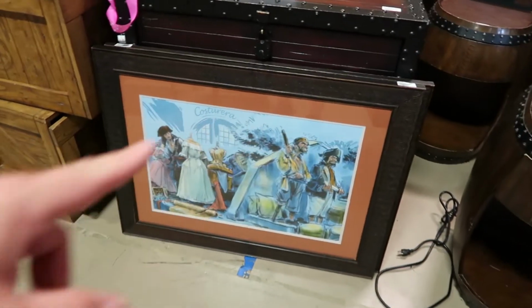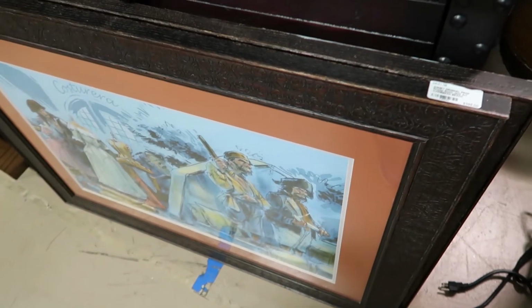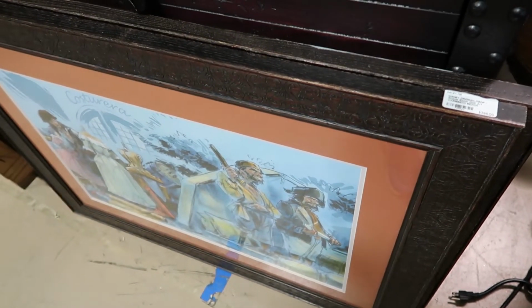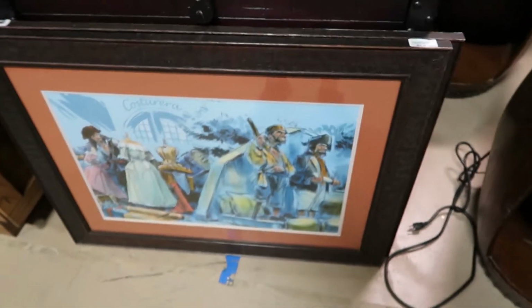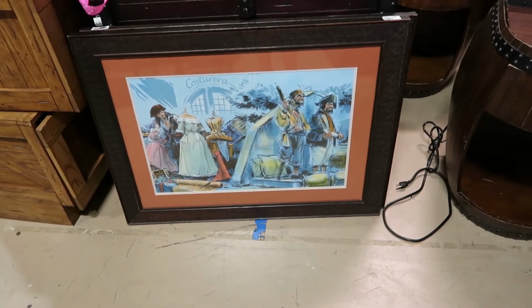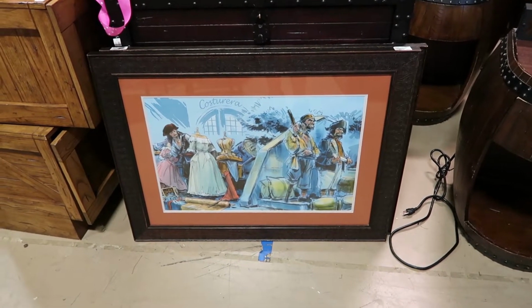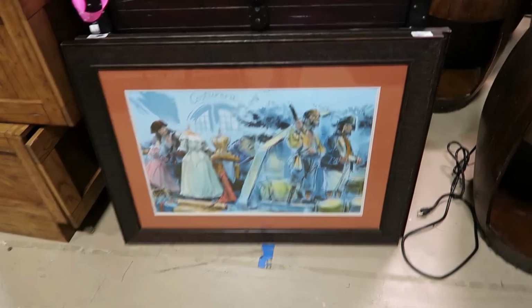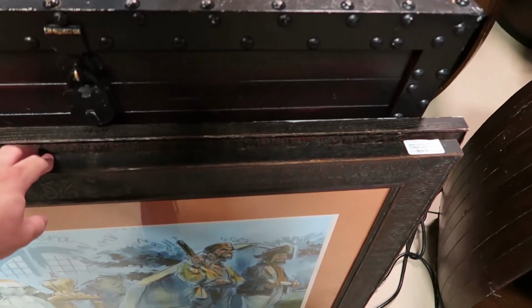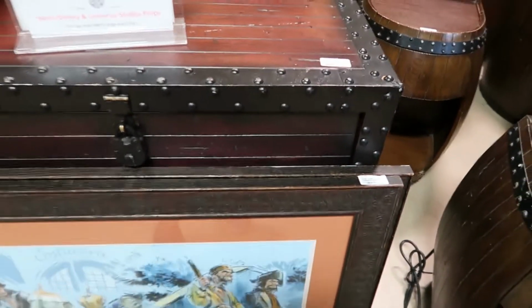$39. Oh, look at that. How much is that? Disney original prop, pirate room, Jack Art, Caribbean Beach. That is nice. 400 though. That would look awesome in my office. Let's see what the one behind it looks like. Okay, same thing. Wow.